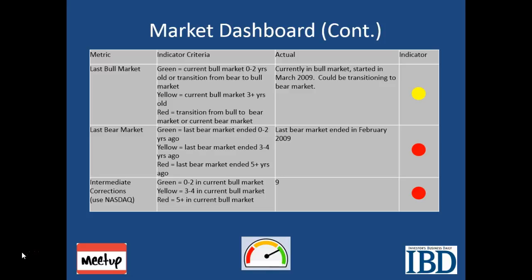All right, last part for the market dashboard. These values are the same as they were last month. Our last bull market, we're currently still arguably in a bull market, and it is more than 3 years old. So this gets a yellow. Although I made a note here that we could be transitioning to a bear market. Still unclear about that. We'll look at that when we look at the monthly chart on the NASDAQ during the market analysis. The last bear market ended more than 5 years ago, so this one gets a red. And we've had 9 intermediate corrections since this new bull market started, so this definitely gets a red.